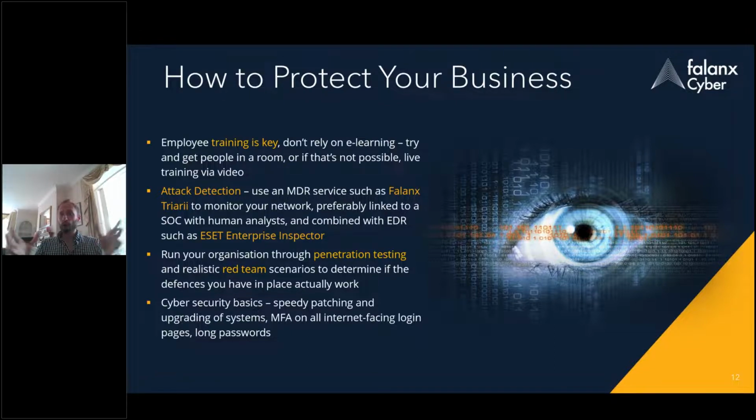And then, of course, just the cybersecurity basics, right? It'd be remiss of me not to mention the really basic stuff. I don't have services that directly align with this, but that's not the point. Patching of systems. A lot of companies are exploited because they have out-of-date computers. They're running Windows Server 2003 or an out-of-date VPN on the internet.